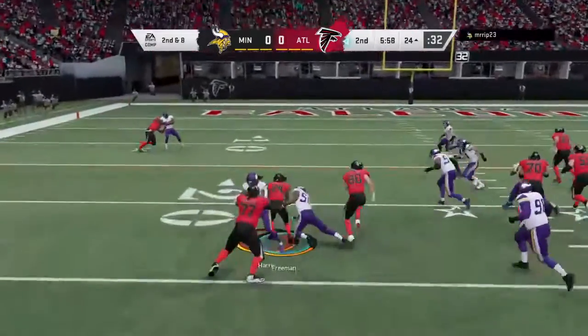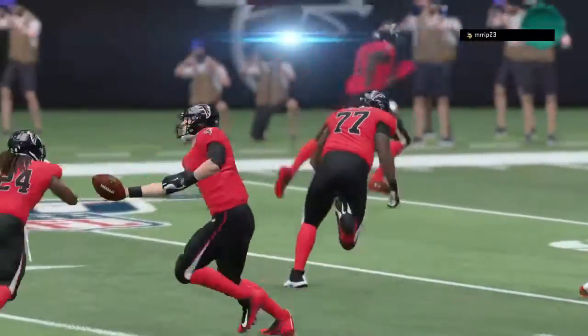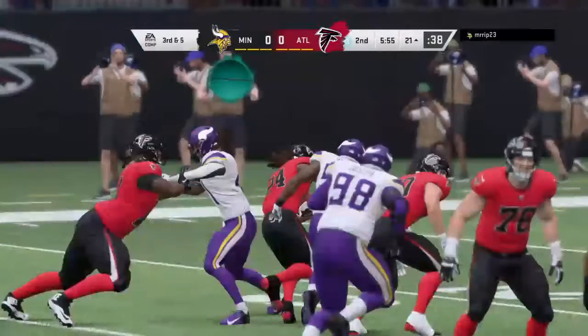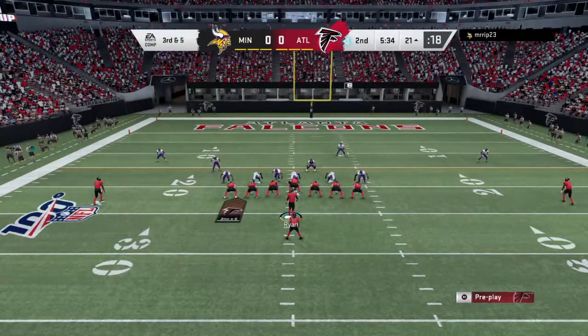On second down now, it's Freeman, and he'll be taken down near the 20 at the 21. And that's one of the reasons you like to blitz even on run downs. It confuses the blocking assignments. It doesn't allow those offensive linemen to get up to the second level. Check 31.